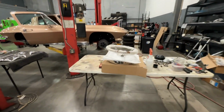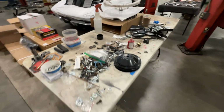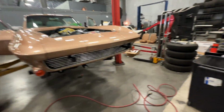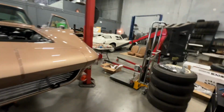And you got all the pieces over here for this guy going together. Look at all these nuts and bolts. These guys got to figure out all this stuff. They got to go through everything and label it and figure out which one's the right one. That's the tedious work that goes into this stuff when you're restoring cars. It's absolutely insane.